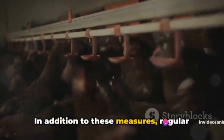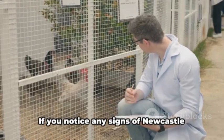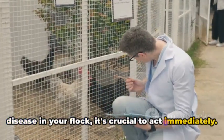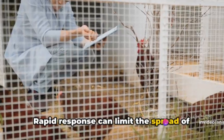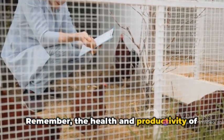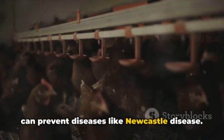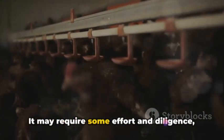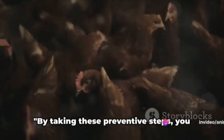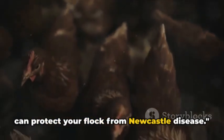In addition to these measures, regular monitoring and early detection of the disease can help in its prevention. If you notice any signs of Newcastle disease in your flock, it's crucial to act immediately. Rapid response can limit the spread of the virus and save the rest of your flock. Remember, the health and productivity of your flock largely depend on how well you can prevent diseases like Newcastle disease. It may require some effort and diligence, but the payoff is well worth it. By taking these preventive steps, you can protect your flock from Newcastle disease.